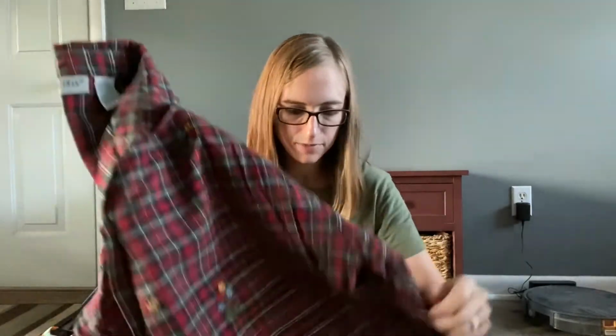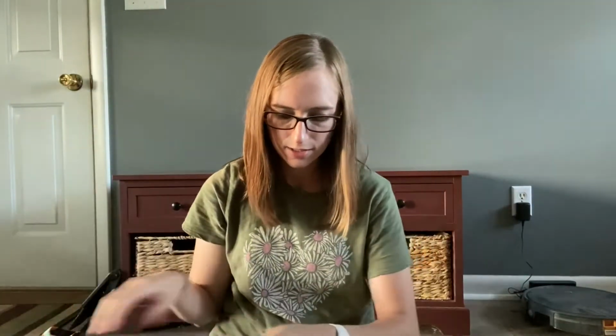Let's see if I can show you very well. Like here and just all throughout it. So it's kind of cool. It's an interesting combo, plaid with flowers. But I can't tell if it feels more fall or more spring because of the plaid and because of the flowers. But I thought it was a cool shirt. And let me see how much this tag was. $4.99, so I paid $2.50 for it.